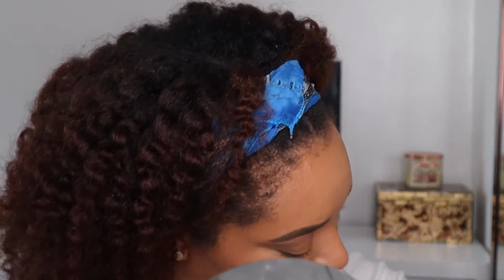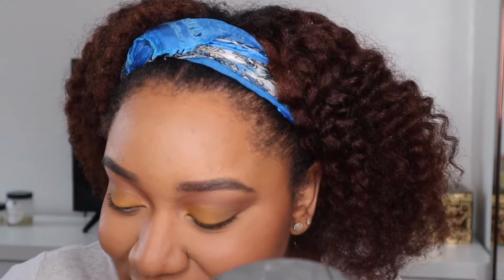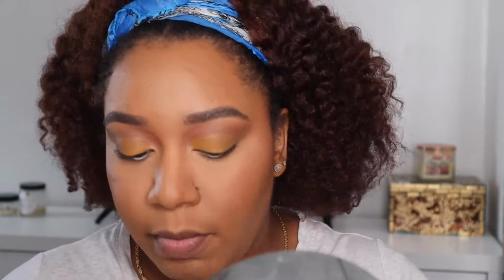Okay, Fenty Beauty is buildable. Like, it's not like when you put it on, you're just slapping a bunch of blush on your face. It's definitely buildable because I dipped it a lot and then I patted some off on my hand. And even on my hand, it's a pretty subtle blush. I really like it. It's not bad. Okay, Fenty.